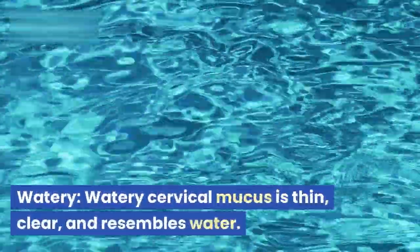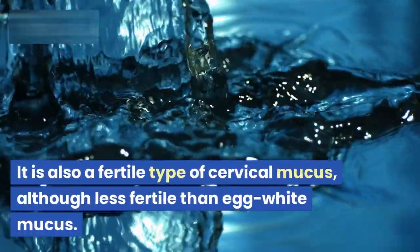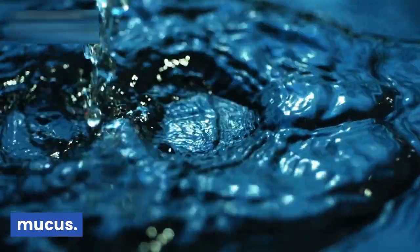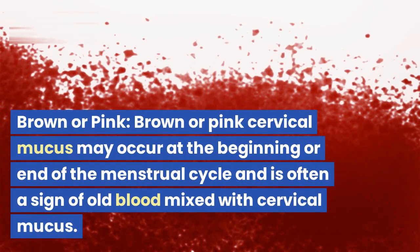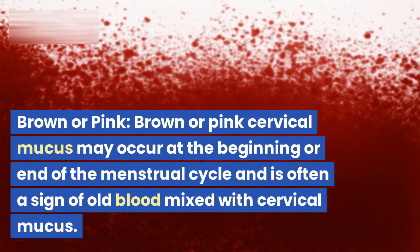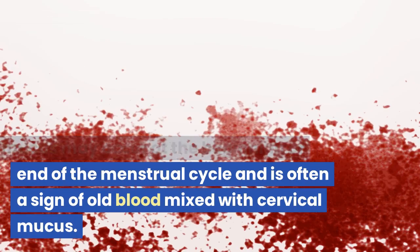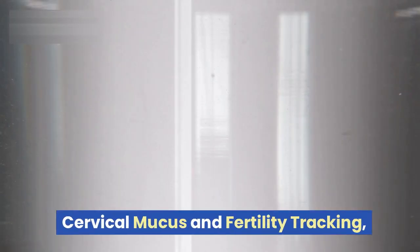Watery. Watery cervical mucus is thin, clear, and resembles water. It is also a fertile type of cervical mucus, although less fertile than egg white mucus. Brown or pink. Brown or pink cervical mucus may occur at the beginning or end of the menstrual cycle and is often a sign of old blood mixed with cervical mucus.